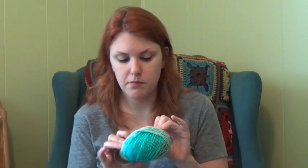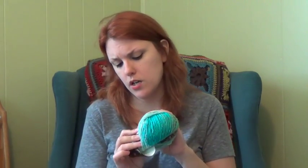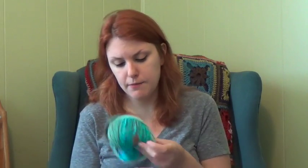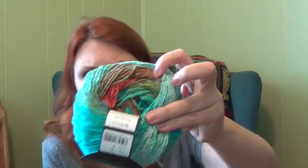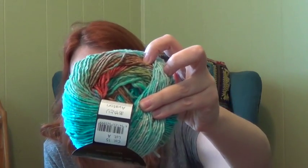And then while I was there, the Noro had come in, and I'm actually working on a pattern, and I fell in love with this because there is aqua, there's like a blue in it, a corally orange. I think it's more orange. My daughter says it's more coral. A lime green, a little bit of brown. I'm trying to find a spot to show all the colors. Oh, that's so pretty. I love that.